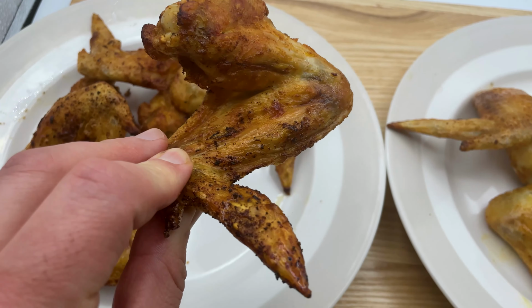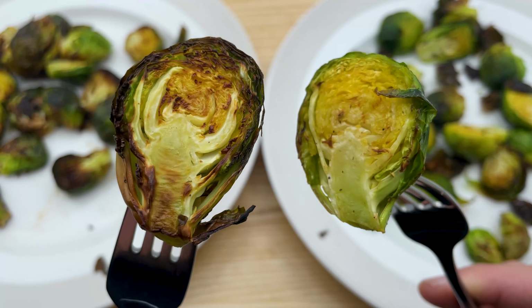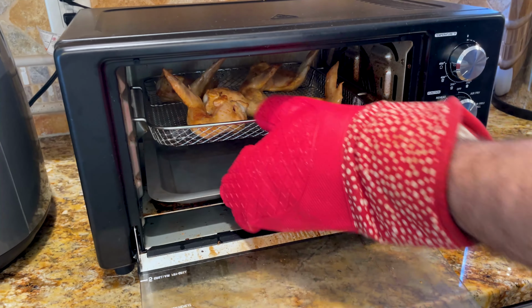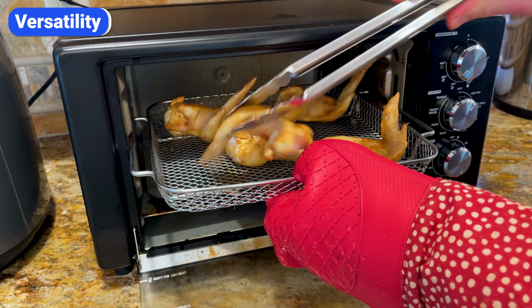I'll also show you the results of my tests where I cooked chicken wings, French fries, and Brussels sprouts in an air fryer and in a convection toaster oven, so you can see the differences yourself. Let's get started. Cooking settings vary by brand, but in general, convection toaster ovens are more versatile than air fryers.